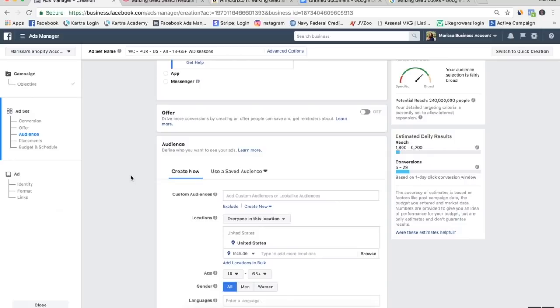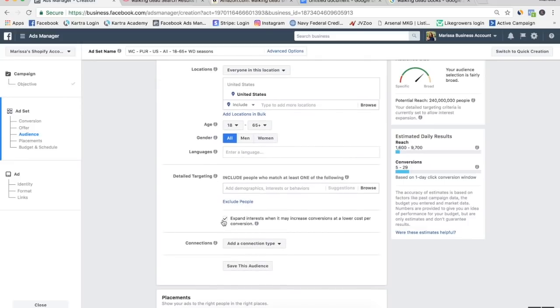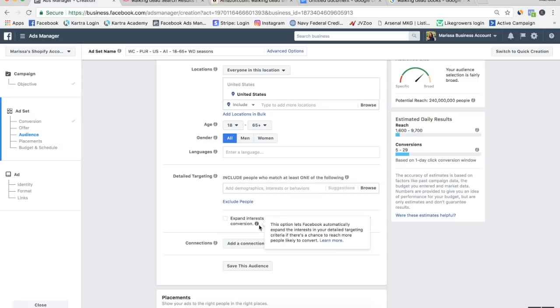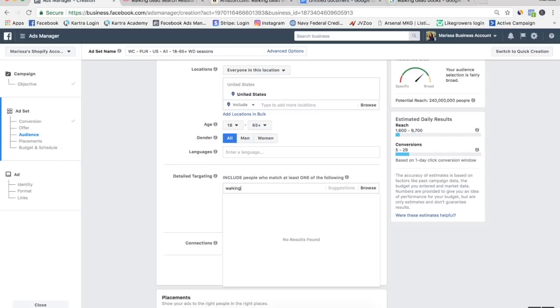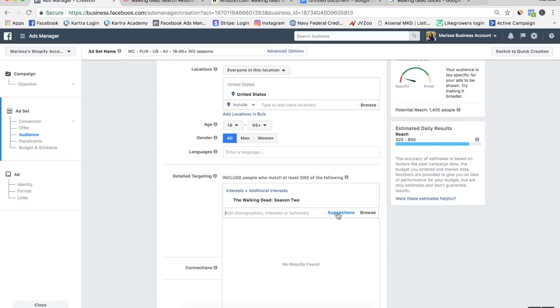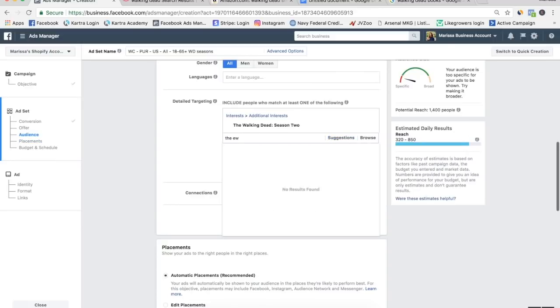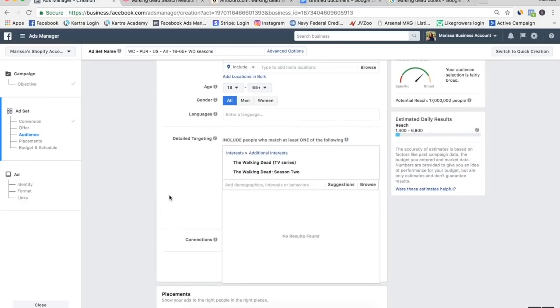Alright, so now when we come down here, we don't have any custom audiences. We're targeting the US, all ages, and languages we can leave blank. Always uncheck where it says expand interest, blah, blah, blah. That kind of messes up the optimization. So let's type in Walking Dead and see what comes up. So Walking Dead Season 2. Then hit the suggestions. Walking Dead Road to Survival, Walking Dead Survival Instinct. Let's type in the Walking Dead Season TV series. That's it. We can go ahead and group that. That's fine.